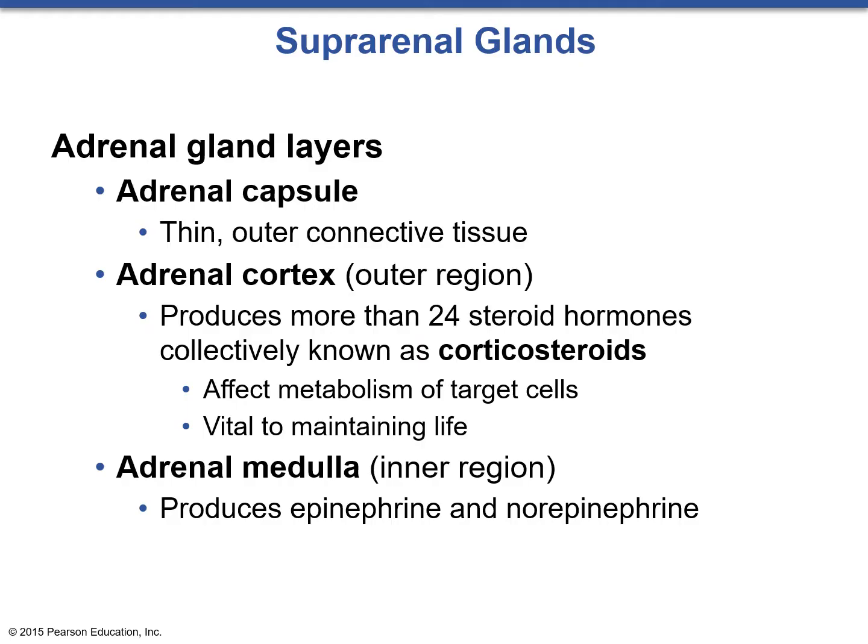Now, the adrenal gland layers consist of, of course, the capsule, which is a thin outer connective tissue, and then the adrenal cortex, which is the outer region. The adrenal cortex is going to produce more than 24 steroid hormones, collectively known as corticosteroids. They affect metabolism of target cells and are vital to maintaining life. A lot of autonomic functions are regulated by these hormones. The adrenal medulla is the inner region and produces epinephrine and norepinephrine, which are involved in the sympathetic nervous system response.